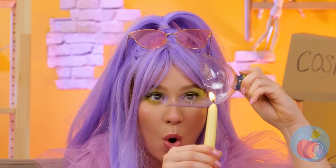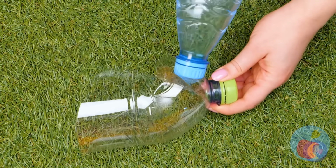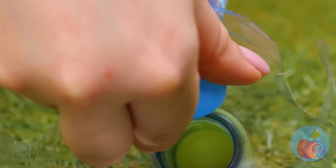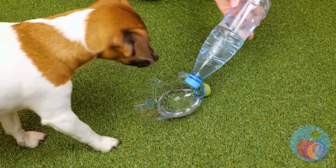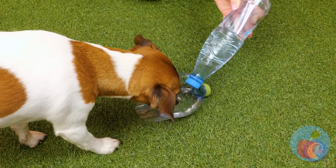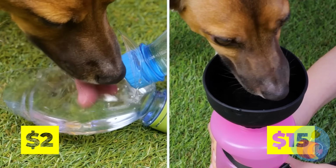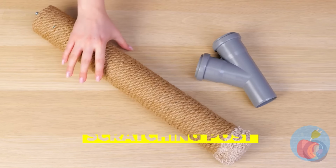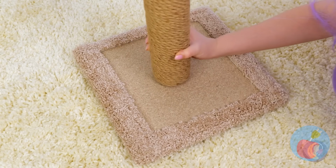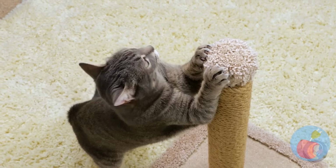Like all our best crafts, it's time to add some fire. Stick in a bottle of water. Loosen the cap and let gravity do its job. Either way, the dogs like it. Scratching posts. Because, like the best of us, cats just know the importance of getting your nails done.